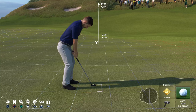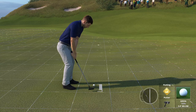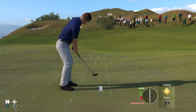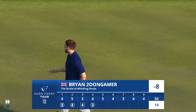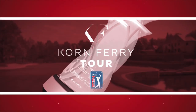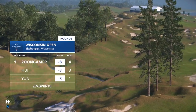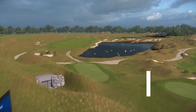Perfect. Oh, how about it? A beauty there. It is in for a birdie. And he gets it to 2 under for today's round and 8 under for the tournament. Now the fifth hole, Frank. What a putt that was.